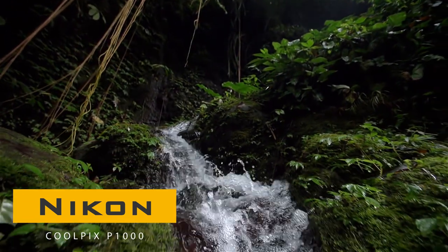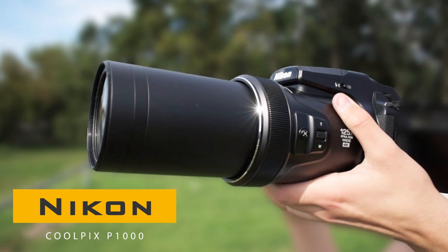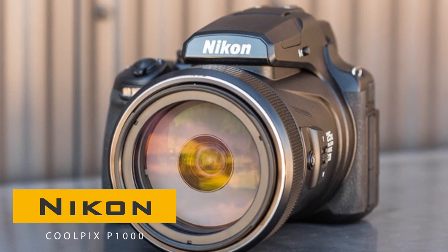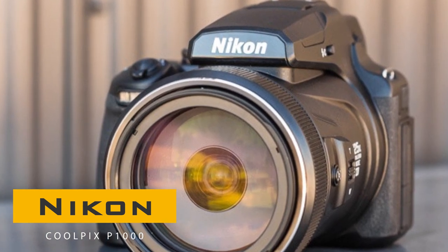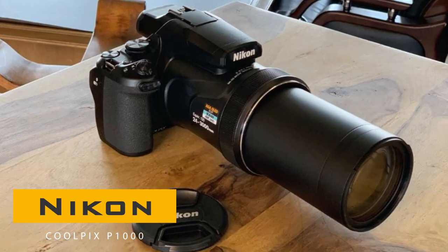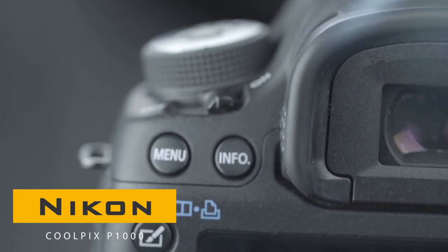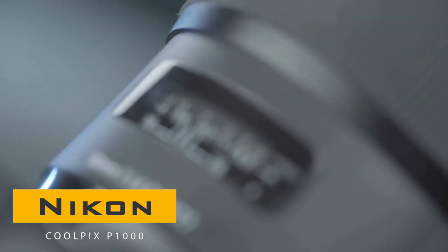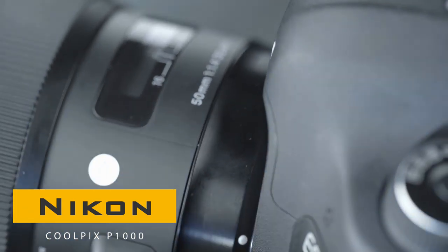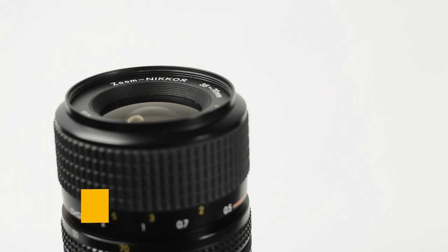With the P1000 packing in a massive 125 optical zoom range equivalent to 24 to 3000 millimeters in 35mm terms, it has the potential to hone in on the most distant subjects you'd realistically want to capture, be it wildlife or the moon. If you absolutely need a camera with a 3000mm equivalent lens, the fact that the P1000 is alone in offering this makes your decision easy. With a huge body, less than reliable autofocus, a substandard LCD, and operational strifes, however, its appeal for anything else is more limited.